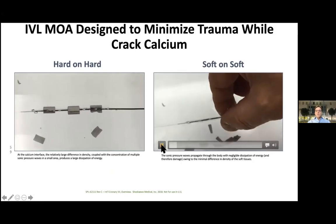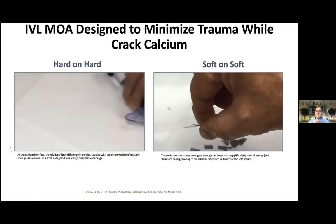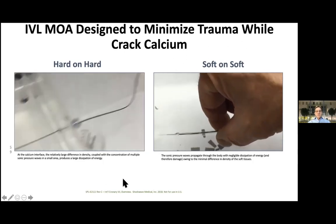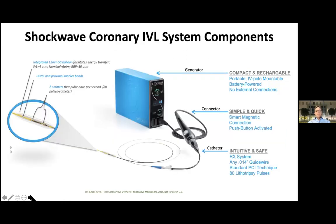And if you hold your finger with your soft tissue, it just gives a little irritation, no damage. So the same principle of selectively addressing the calcium, and of course now in the vessel. The system is very simple. It's got a compact console that is rechargeable, and all you have to do is use this part of the device, connect it in. Of course, it's draped inside a plastic housing, and then you have a balloon catheter.